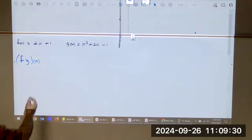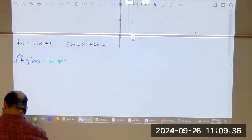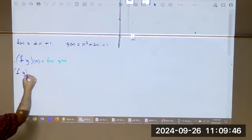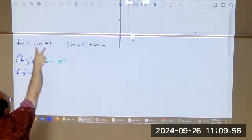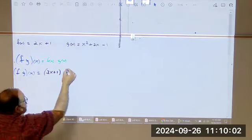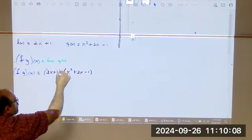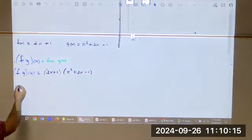So rewrite it. Function f of x times function g of x. So what is function f of x? Function f of x, replace it with 2x plus 1. 2x plus 1. That function times g of x, which is x squared plus 2x minus 1. Rewrite it so you know exactly what you're going to do next with it. And now you've got to multiply that together.